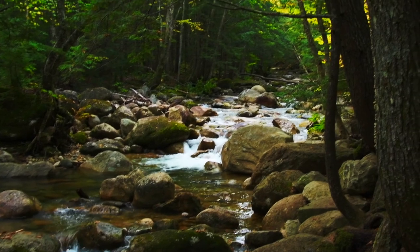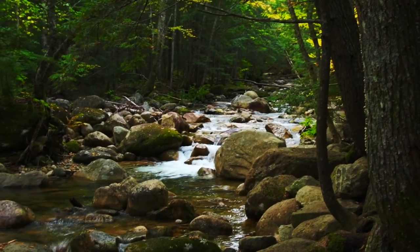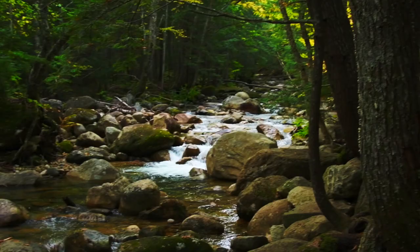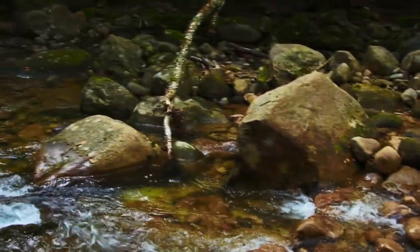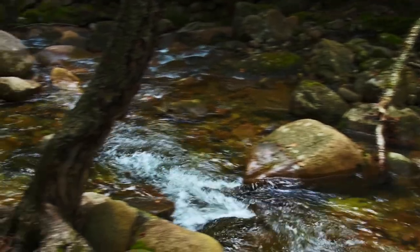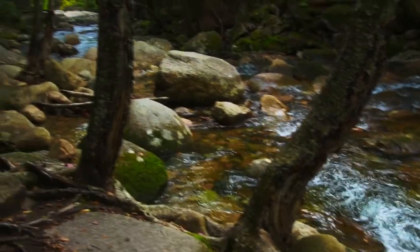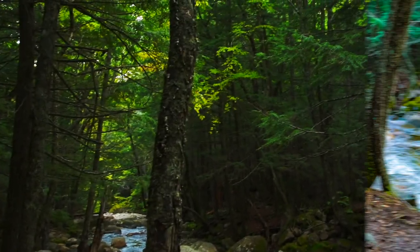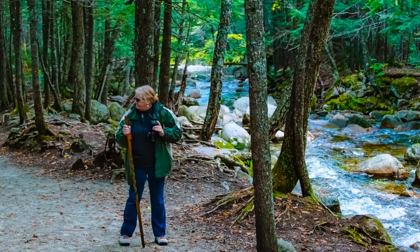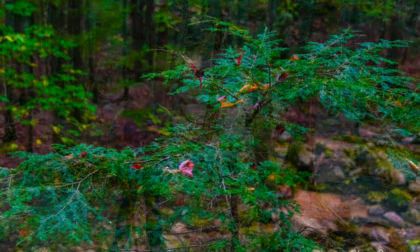What unparalleled beauty. This is what draws thousands of people to visit New Hampshire in the fall to see the incredible color change, the pristine mountains, the crystal clear water, and look at the colors of these rocks. And there's still lots more to come as we continue our trek up the hill to the Sabbaday Falls.